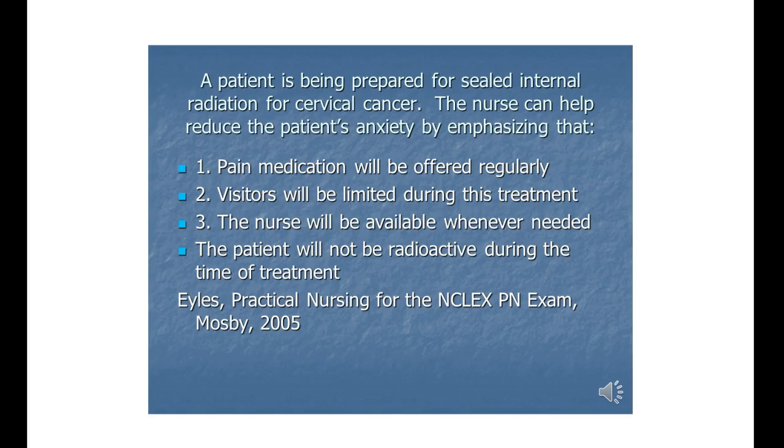This question is to demonstrate the difference between a question that is based on a physical need versus a psychological need. If you read this test question, you will realize that this one is to meet a patient's psychological needs. If you were going to highlight key words, you would look at the nurse, reduce, and patient's anxiety. So which one of my answers will reduce patient anxiety?